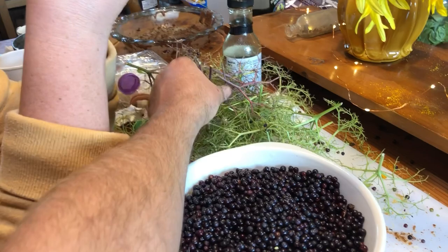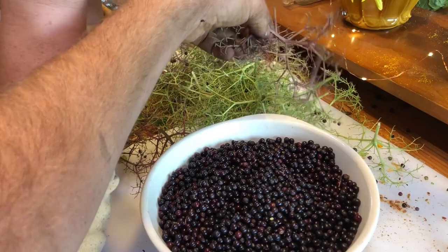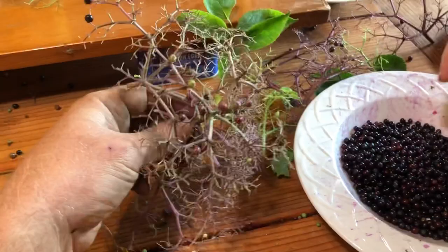So we just got all those, just separated all those new ones. And I hadn't noticed till just now that the new ones that I picked are purple stemmed, and the other ones were all green stemmed. Oh, that's cool. I don't know why. I got one that's purple stemmed. That's kind of weird that some of them are purple and some of them are green. Like this, it kind of has a little bit of purple.